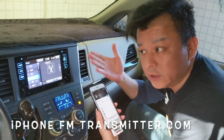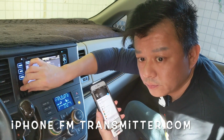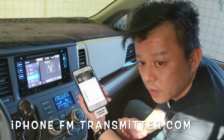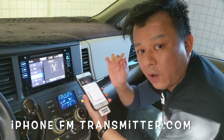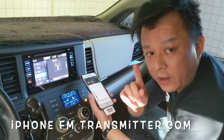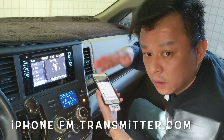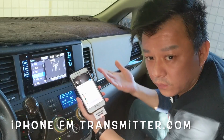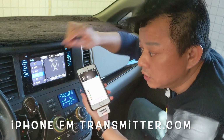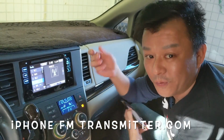Now you can hear that the music is coming through from the car speakers loud and clear. Now listen to the sound quality. Okay, the sound quality is CD-like quality, which is even better than the local station from your phone. So this sound quality is what sets my transmitter apart from other ones.